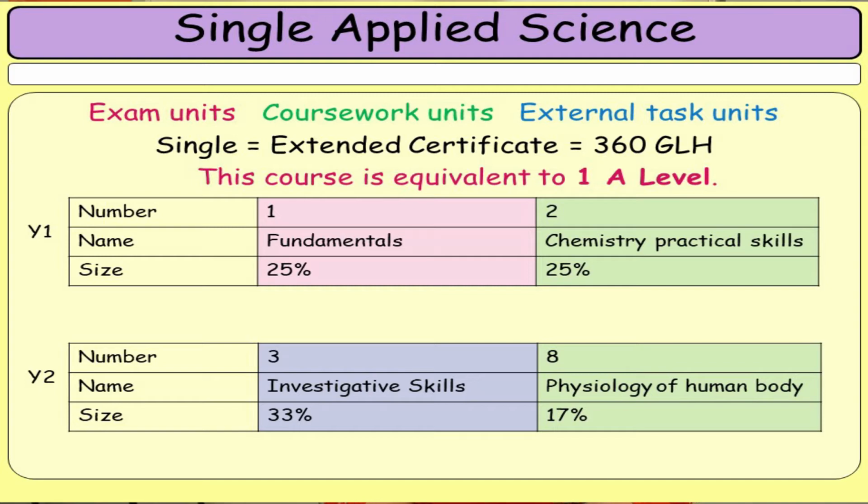In second year, you'll then do unit 3, which is an exam unit, and it's based on you doing an investigation and then analysing how you've done. And then unit 8 is looking at human physiology and anatomy.